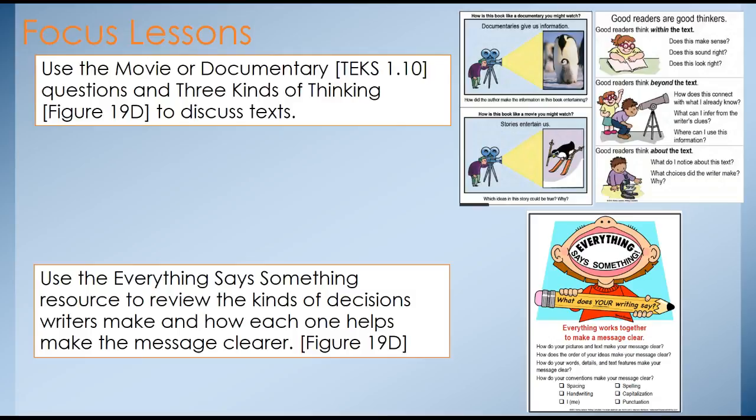Then your poster for your grade level, use the Everything Says Something versus review the kinds of decisions writers make and how each one helps make the message clearer. So, once again, really honing in on those writing skills.